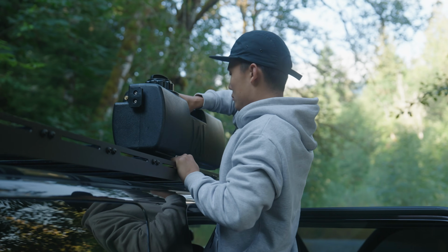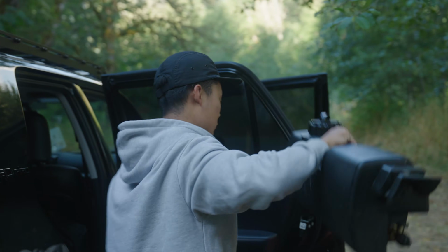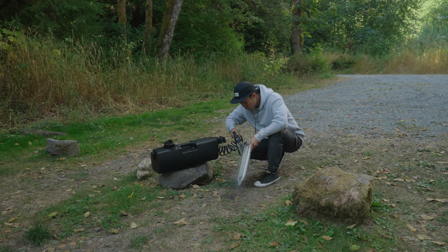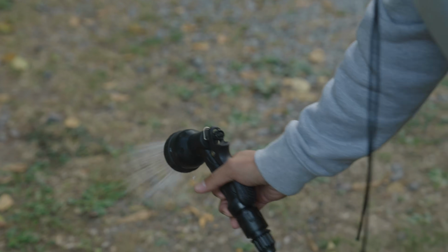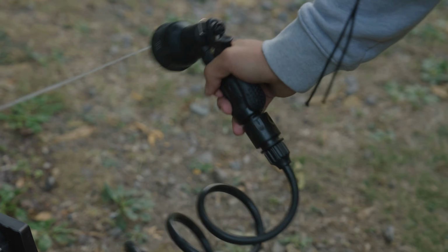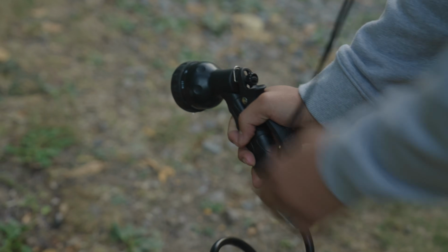Next is this water tank, the Dayport. It's essentially just a water tank, but what makes it unique is the ability to add pressure to it. I found this to be a very useful tool for washing dishes, hands, or just countless other things that can get dirty while you're outside. Being able to have the shower head, especially to change to mist or center or jet stream or any kind of thing, really makes it a versatile tool.